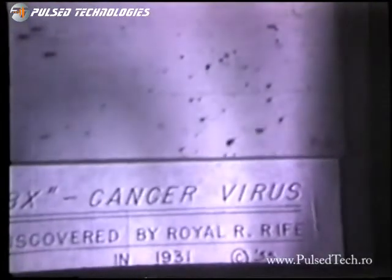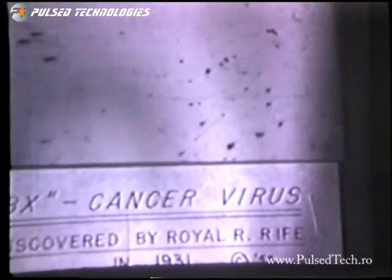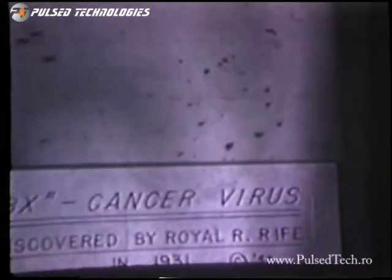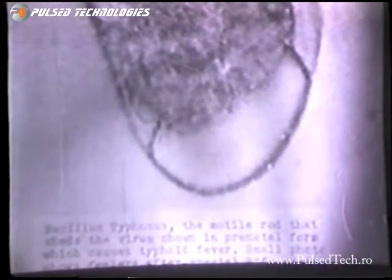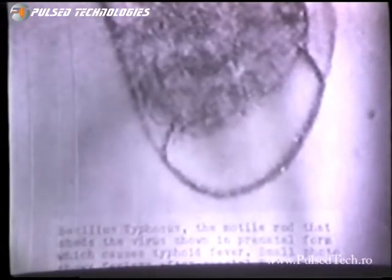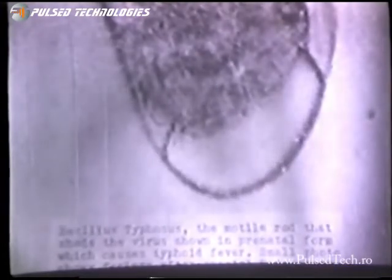Now we're going back to the original photomicrograph of the cancer virus, and then the new one that I patented, that I copyrighted in 1955. This is a bacteria called typhoid, Bacillus typhosus, in which the bacteria has 3 viruses, one at the bottom, which you see, one at the side, and one at the top.